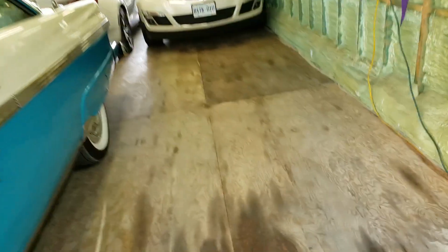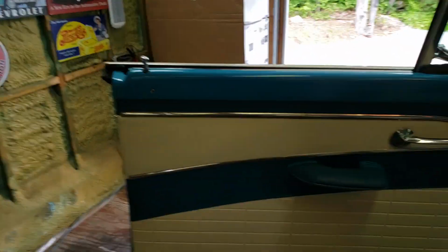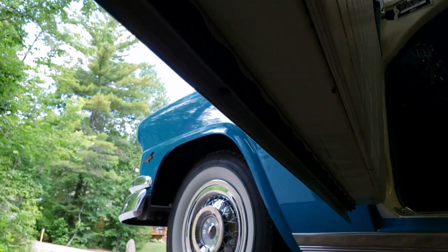Look at the interior. We find a well-restored interior. No issues whatsoever. Driver's side door panel. It's very nice. Little dirt marks right there. They could probably be cleaned off though. Door bottoms. No rust issues.